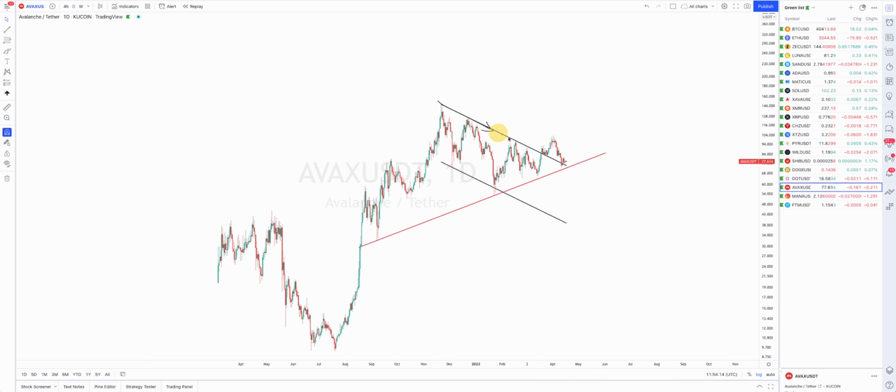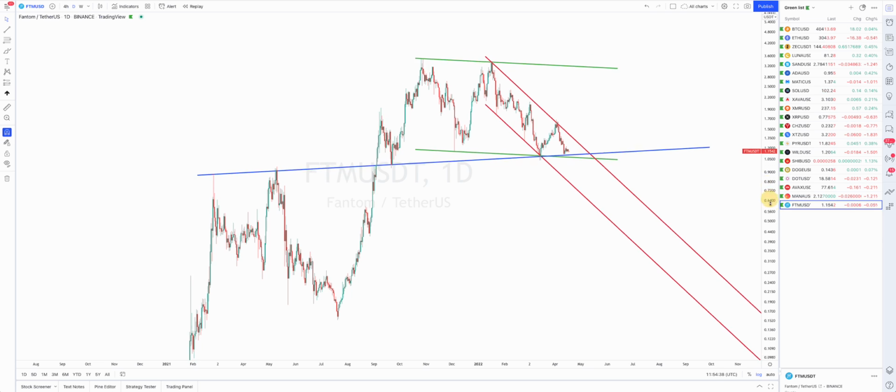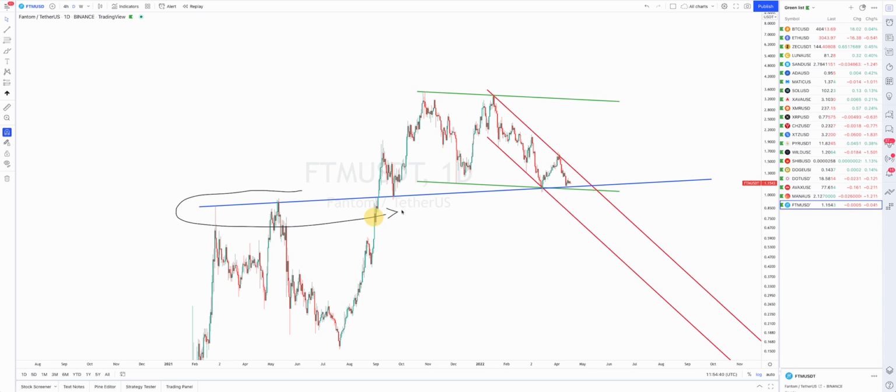AVAX had broken out of the black bull flag, backtest here and backtest there. There's also this red support, so we'll see if it can rally. If it breaks back inside the black broken channel, that would be very, very bad. So if it drops below 70, that's going to be looking horrible. So just a warning.